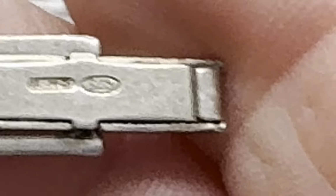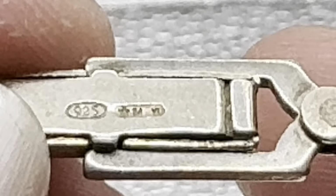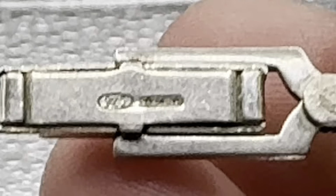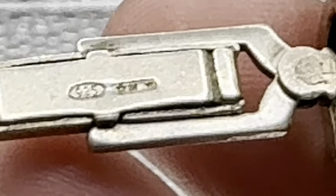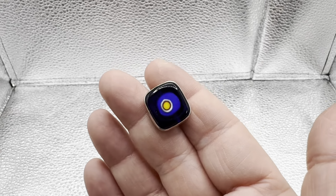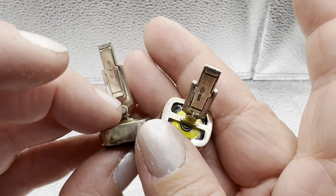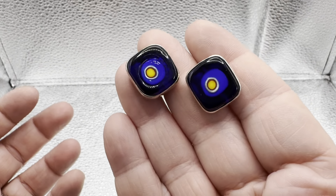I have these. I have to study the markings. Let me show you because somebody might know and might be interested. These are 925. I think they're Murano, made in Italy, but they have some markings on them. I don't know. I'll research them though. But they're sterling silver Murano glass cufflinks. These are sterling Murano glass cufflinks. I have those.